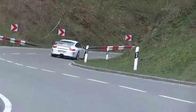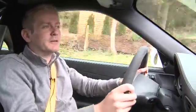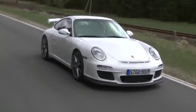Like the base Carrera, what we've got here is a mid-cycle refresh, a 997 Mark II if you like. So let's run through, other than the now obligatory daylight running lamps, what's new.